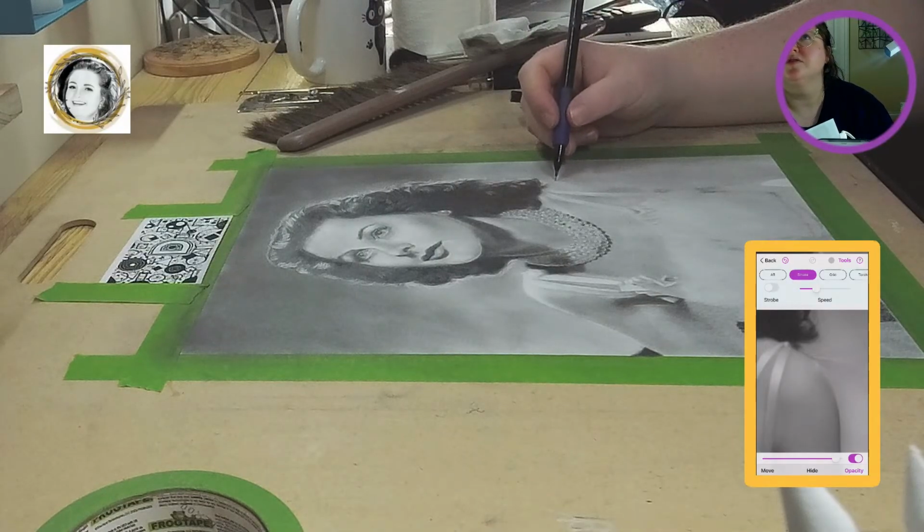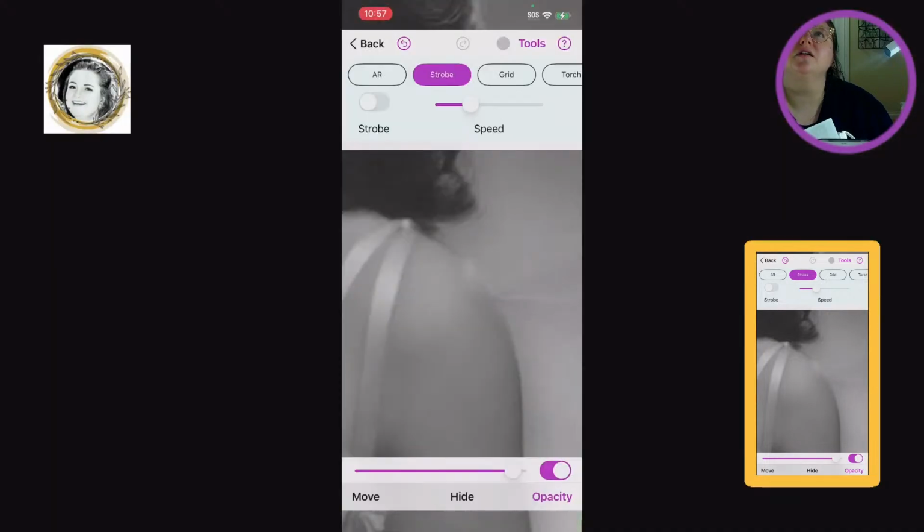I'm going to just trace the inner part of where the light and the dark meets, where the shoulder meets the background, just barely right on the shoulder when I'm doing this. There is a little highlight on the top part of it. I'm going to skip over that. It's kind of reflecting, so it's a very, very soft highlight here. So I'm just going to leave that alone.